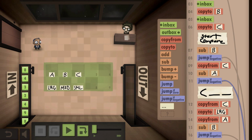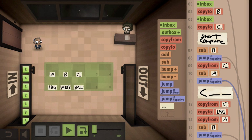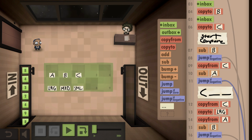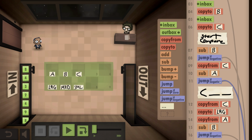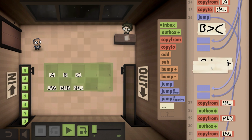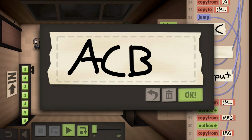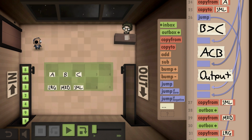So here's where I subtract A. Ooh, that might be pre-sorted. I go back to C and I subtract A. At that point, I confirmed... Ooh, that one's pre-sorted. If A is negative, that means that A is the largest, and C is the second largest, and B is the smallest, because C and B were already compared with each other. Oh, that's great news. That's gonna save me a bunch of time. A, C, B. There we go. That's an outcome already taken care of, basically.